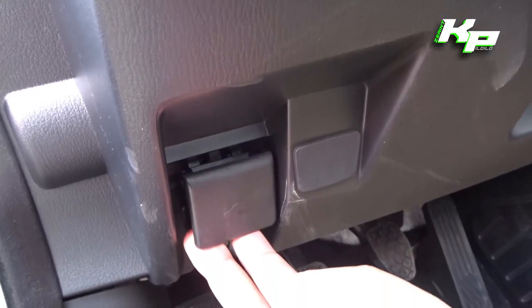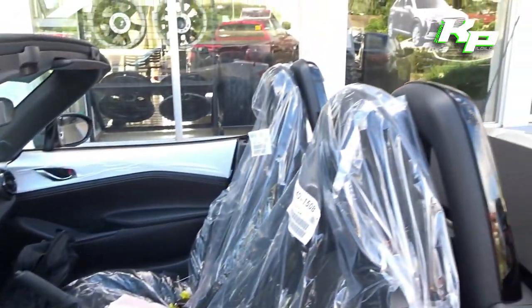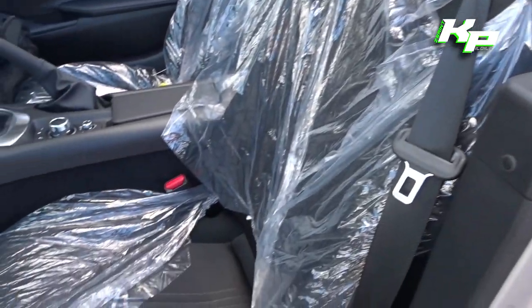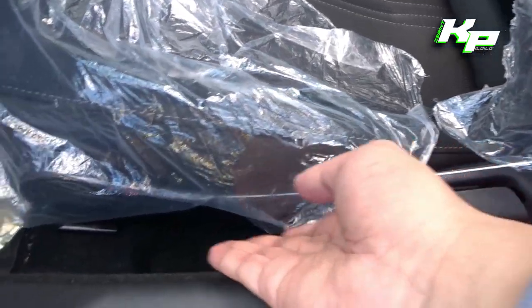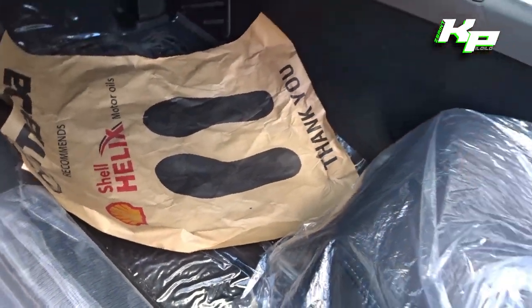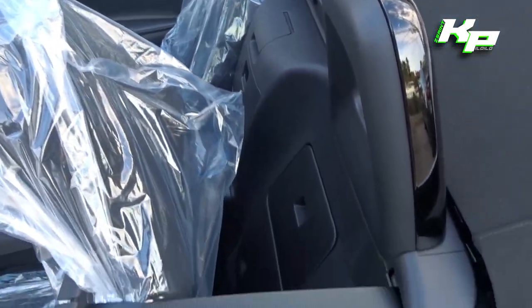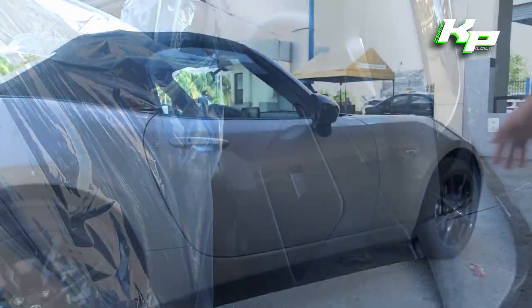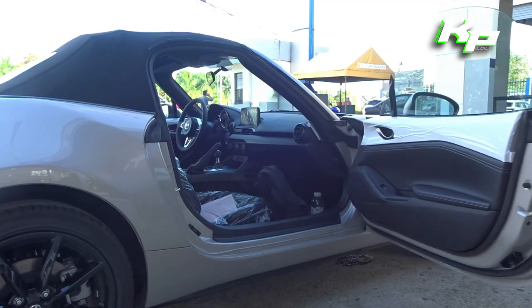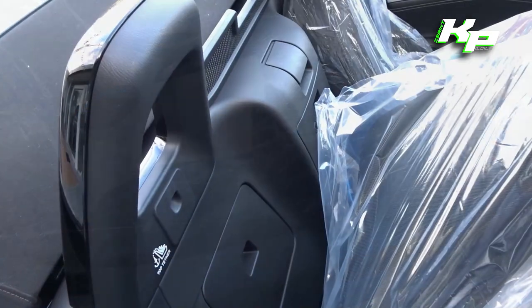Bonnet release lever. And the driver's seat of this Mazda MX-5 Miata gets fully manual adjustments. Seat back, height adjuster, and down there is your seat sliding position. You have the same set of adjustments as found on the driver's side, however, it loses out on a height adjuster.